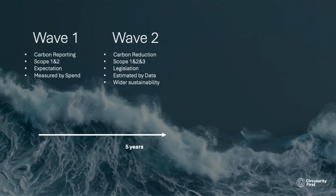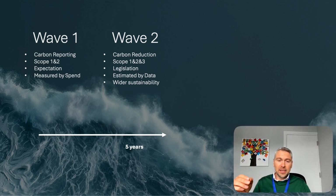So, of course, the purpose of reporting isn't just for the sake of reporting. The purpose of reporting and measuring sustainability factors is reduction. And we'll see that lots of countries have signed up to reduction targets. And as legislation gets stronger, what it's driving us to do is actually reduce our footprint. And we will absolutely see that scopes 1, 2, and 3 will be mandated. We see that in existing legislation. We can expect that to continue.